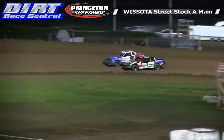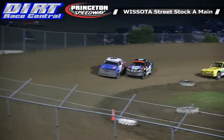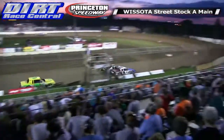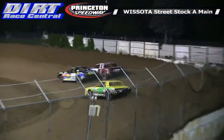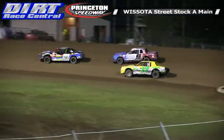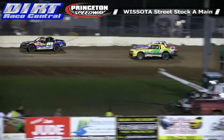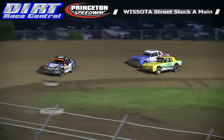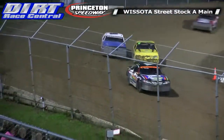Pagonis at 0-1 now. Peterson in the 9 car, your race long leader, knows he's got company because he can see it right out the driver's window. They're going side by side in turn 1. Pagonis with a muscle job in the base of turn 2. The 0-1 car into the top spot. 17 Kostreba trying to follow suit as he's side by side with Peterson out of turn 4.